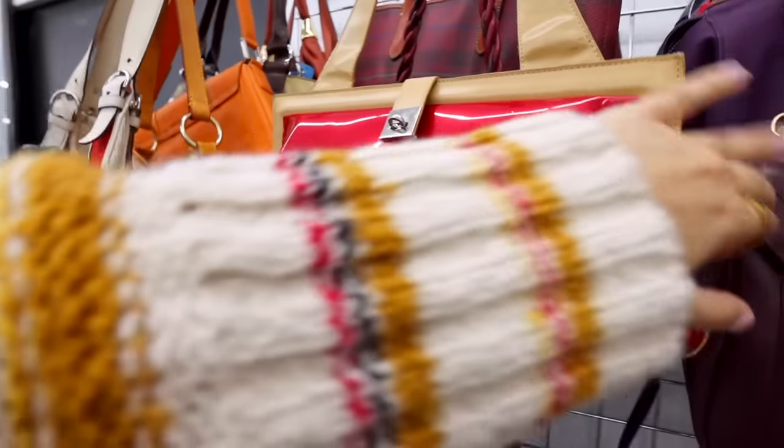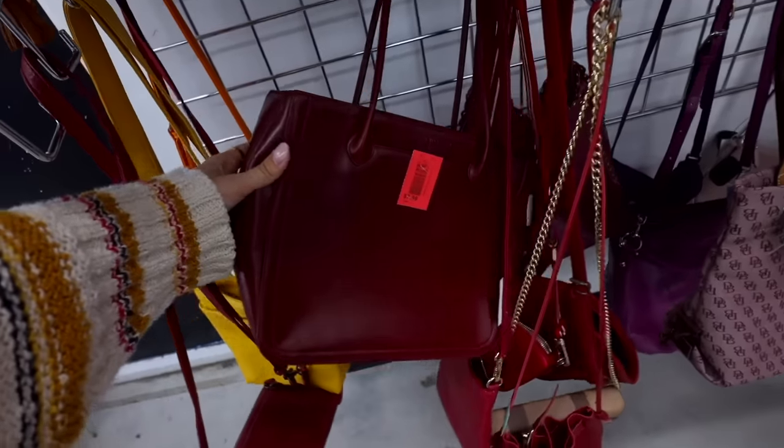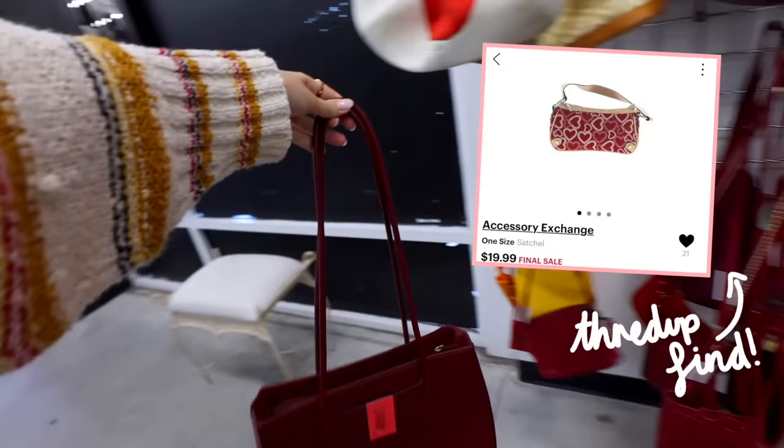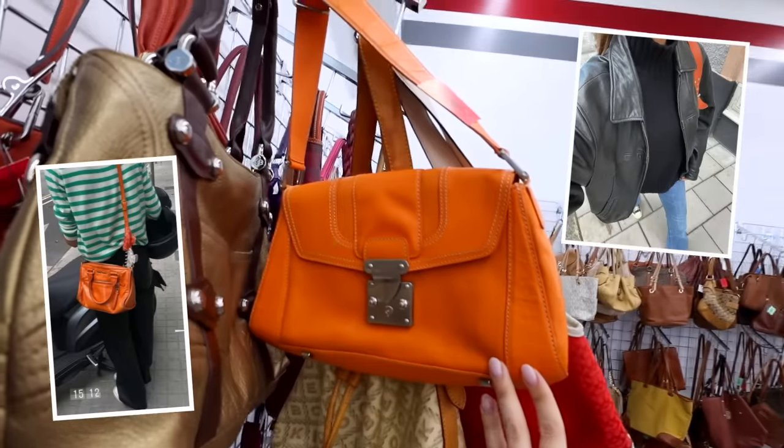Bags that are super narrow, I just don't find as practical. This one, I just really like the color of the leather. The shape of this one is actually really cute and I like that it has super long straps and it's more of a burgundy color too. This will sit on the shoulder nicely. If you do want to add a pop of color, orange is a nice staple as well.